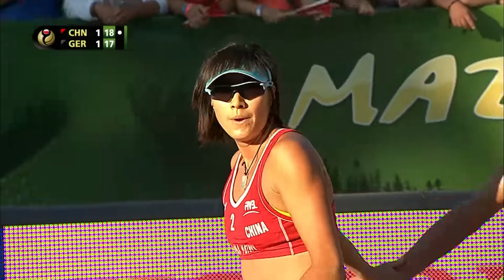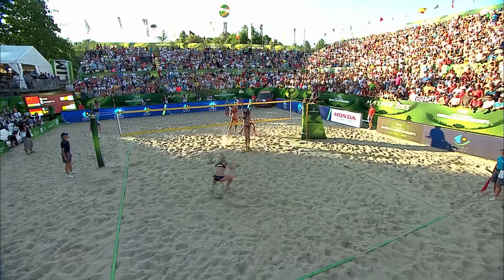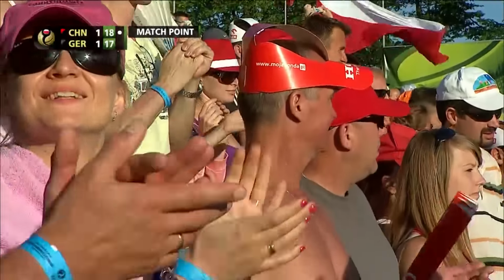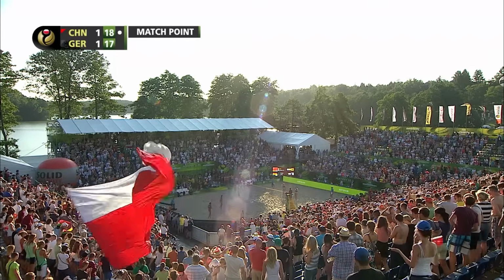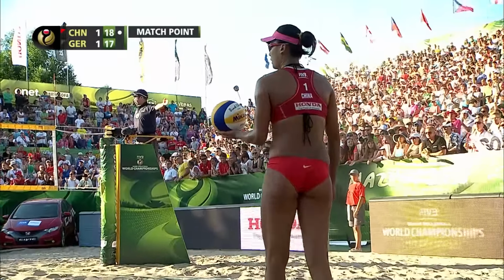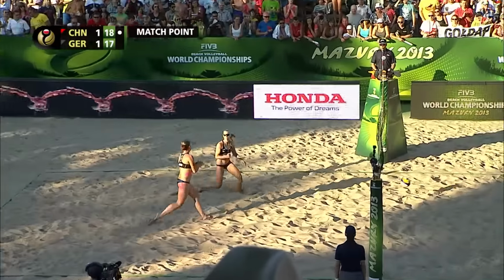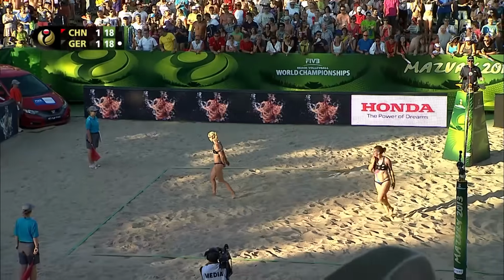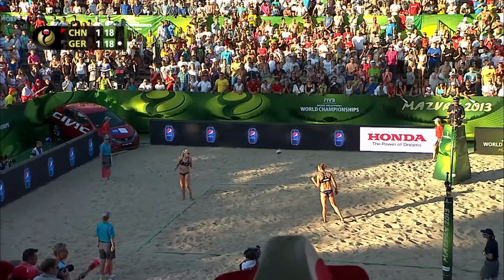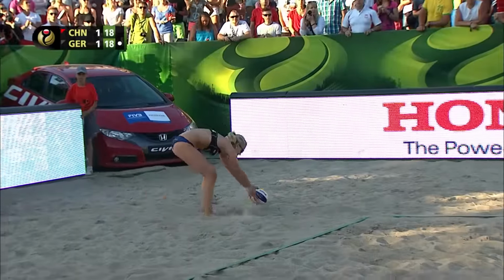Oh, the continuation block had China fans' hearts in their mouths, but Zhangzi puts it away cross court. It's match point number four now for China. They keep knocking on the door, but Germany just won't let them in. Zhu Chen with a gift for Germany to keep the tension and the drama here on centre court going for just that little bit longer. There's no cap. It's just the first team to get two clear wins. It's that simple.